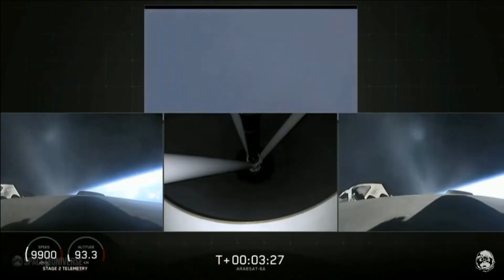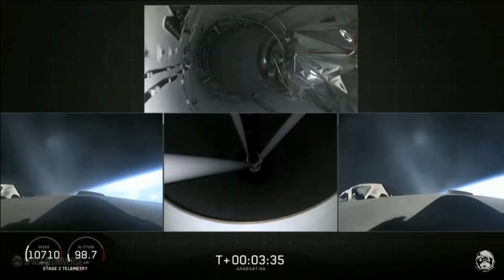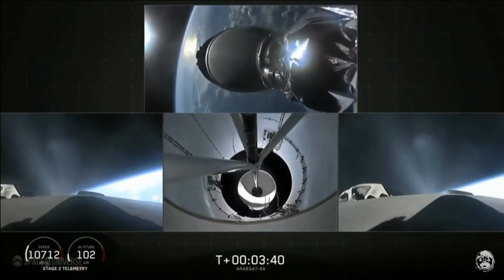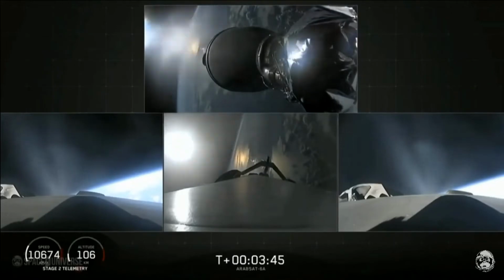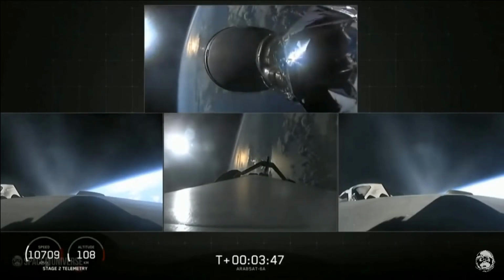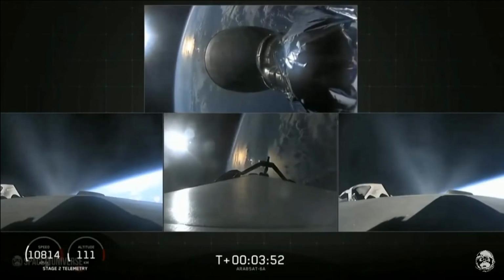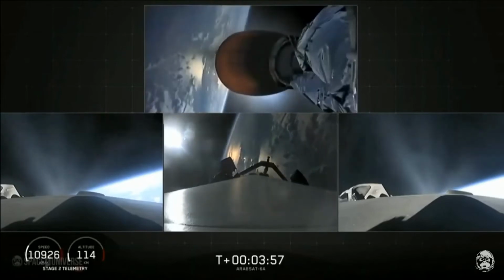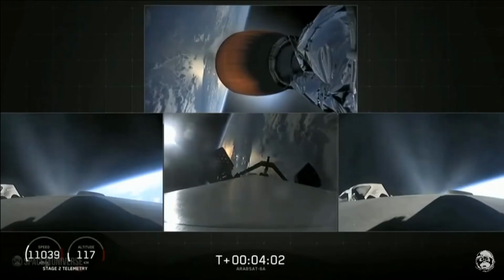Bottom middle view shows the view looking up into the nozzle of the second stage engine. MECO. Main engine cutoff, center core shut down. Separation confirmed. MVAC ignition. Again, over the cheering, MVAC-D engine up on power. It looks good. Side boosters looking good, still burning on their way back to Cape Canaveral.